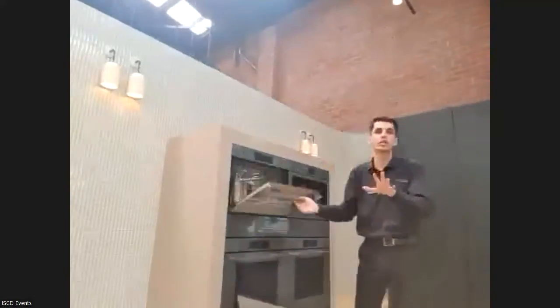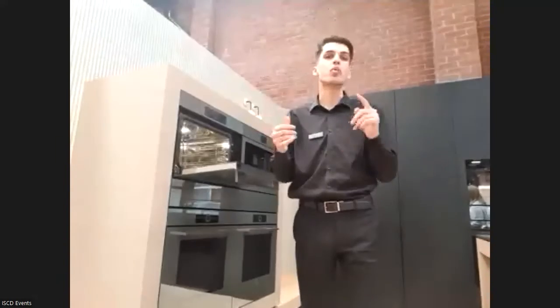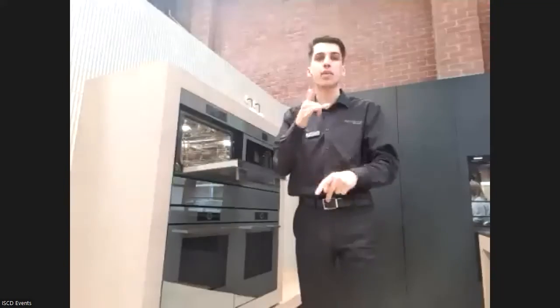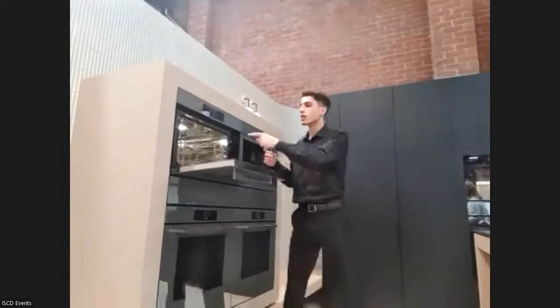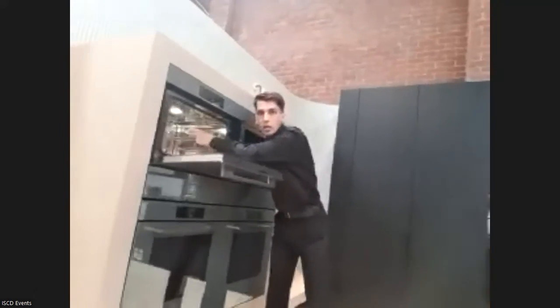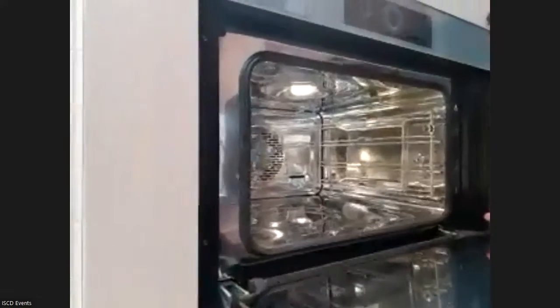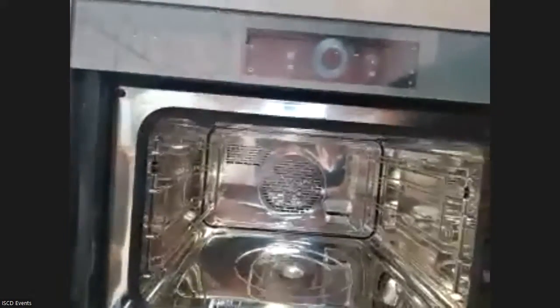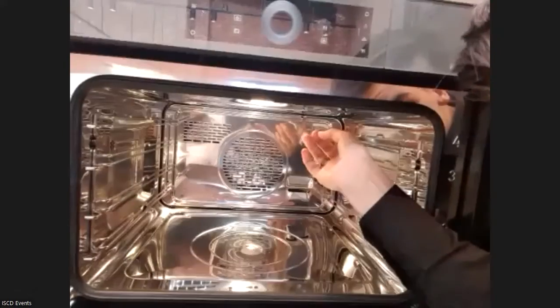And I should mention as well, basically every single brand now that we have in the show does a combi, does a piloting oven, does an induction and so on. It's going to be quite hard to see this if you want to come. Oh, it's almost impossible to see, but that's okay. It's because of the stainless steel.